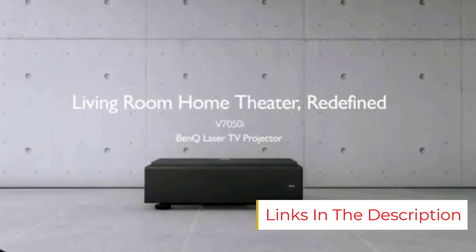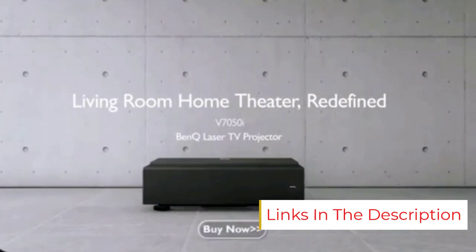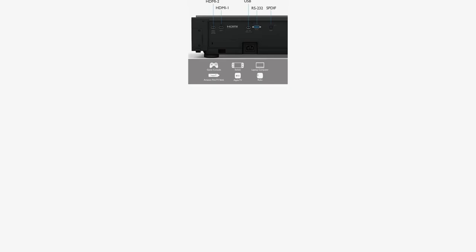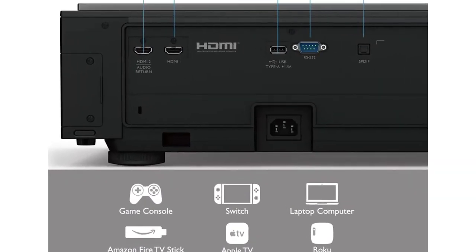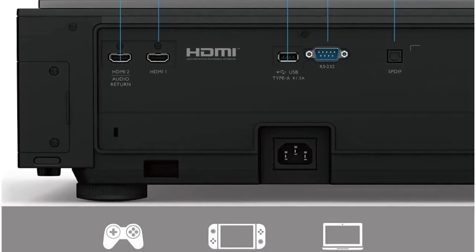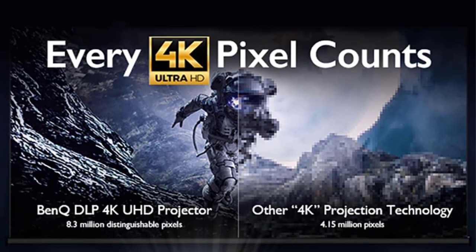Like other projectors that use an Android TV streaming interface, the BenQ V7050i has support for Google Assistant voice searches and can use any streaming app available on the Google Play Store. You can also wirelessly cast content through Chromecast or AirPlay, so its wireless connectivity is solid.